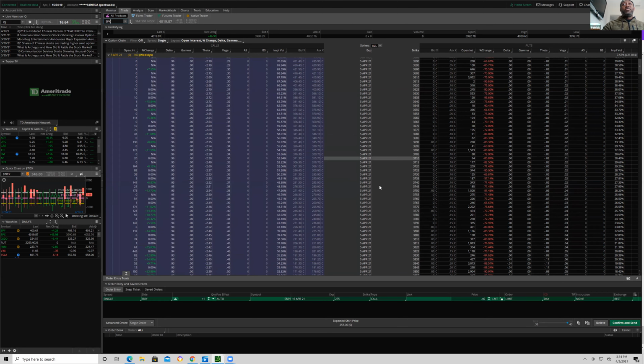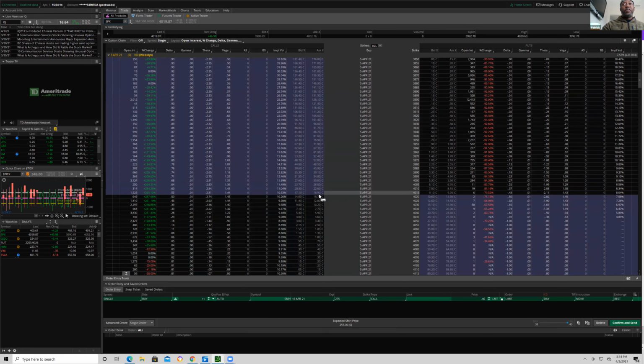On the SPX, if you're looking at 4 out of the money, 1, 2, 3, 4, that's going to give us about 435. You're going to pay $7.70 for that. So that's going to cost more compared to the SPY.